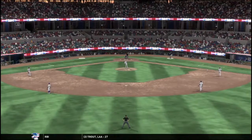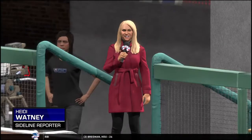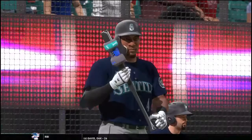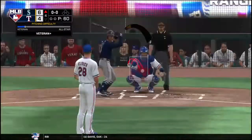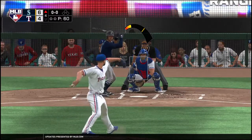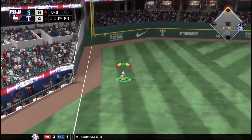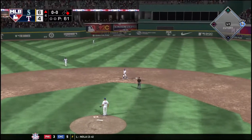Start of the 4th upcoming, but first, Heidi Watney standing by with a report. Thanks, Matt. I talked with Mariners manager Scott Service during the break about his team's offensive performance so far, and flat out, he was very pleased with the quality of their at-bats. Looking at the numbers, they currently have 4 hits coming from at-bats where they were behind in the count. That indicates that these guys are absolutely battling at the plate and making it very difficult for the opposition to get them out. Good stuff, Heidi. Thanks.